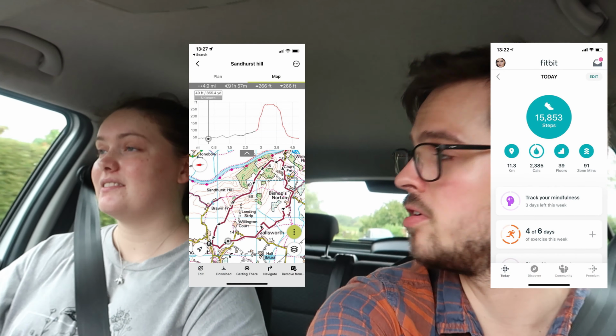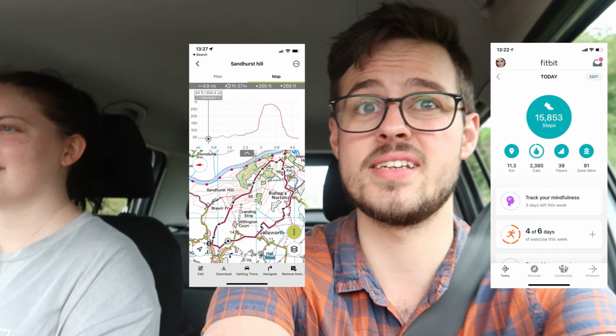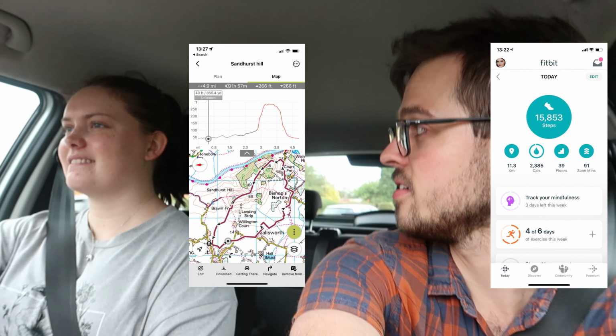Right, so we're heading home from the walk now. The first half was a little boring because it was just lots of fields and we kind of went the wrong way a couple of times. And we ended up trudging over fields. But the second bit, nice views on the top of the hill. I don't know if it's called Sandhurst Hill, but it's near Sandhurst Village, Gloucestershire.